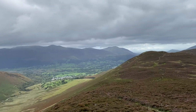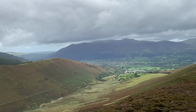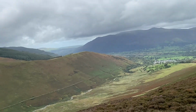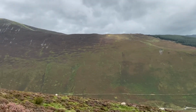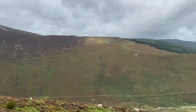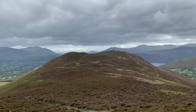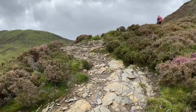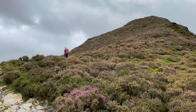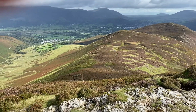Looking round, Skiddaw getting cloudy again, and the lower reaches of Grisdale Pike. Grisdale Pike's still cloud free. It's quite sheltered here. I think it's going to be very windy on the top, so not the place for lunch. Just that last little bit to the top. Off we go. Very nearly at the top.